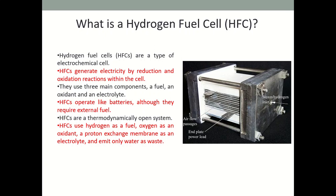Hydrogen fuel cells are thermodynamically an open system. Hydrogen fuel cells use hydrogen as a fuel, oxygen as an oxidant, a proton exchange membrane as an electrolyte, and emit only water as waste.